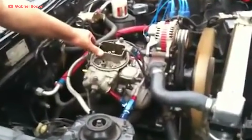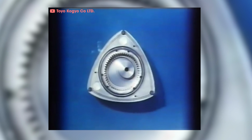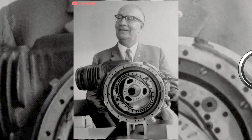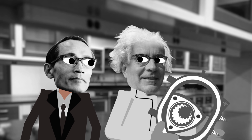It also revs at significantly higher RPMs, and since it doesn't have nearly as many parts, it's much cheaper to produce than a piston engine. In the 60s, Mazda's president, Neji Matsuda, saw potential in the rotary engine and licensed it from NSU. NSU used to be Audi. Pretty cool. And NSU Audi were the first ones to pick it up from Dr. Wankel. Once they had the tech, an engineer at Mazda named Kenichi Yamamoto solved the last big problem with the engine: apex seals.